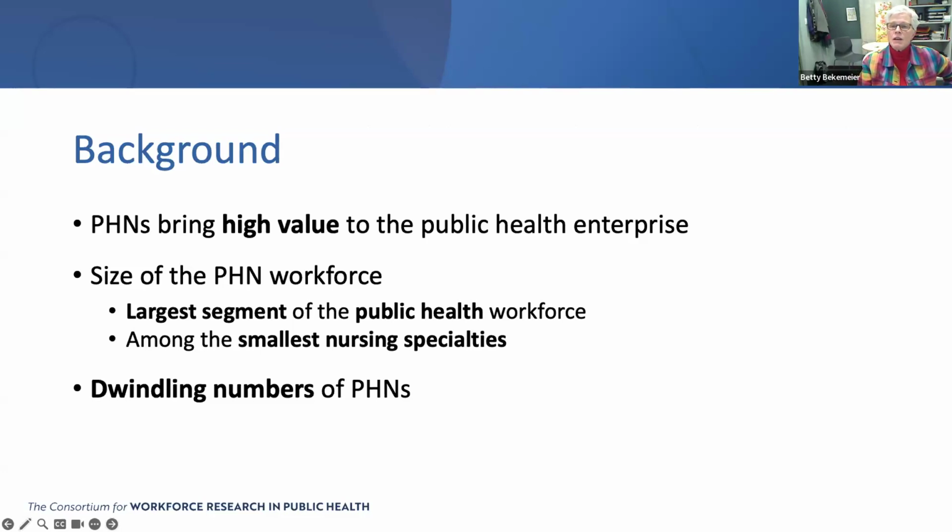But in terms of the size of the public health nursing workforce, they've long been the largest segment of the public health workforce, even as they're among the smallest of nursing specialties more broadly. But the number of public health nurses is really dwindling. They're repeatedly the hardest type of staff for public health agencies to recruit. They've seen by far the deepest decline among public health occupations in health departments in recent years. And these dwindling numbers may be due, at least in part, to difficulties related to describing the practice of public health nurses, including what they do and how and where they practice and where and when they're needed.